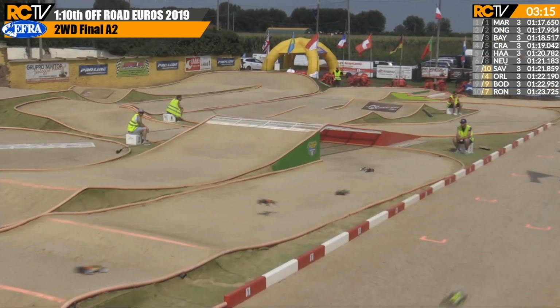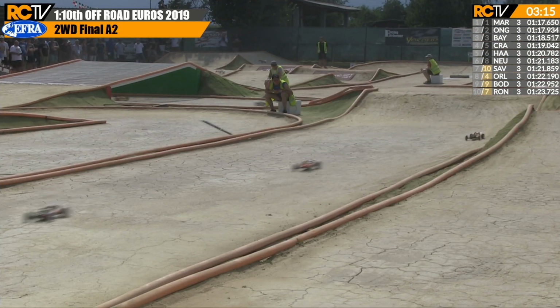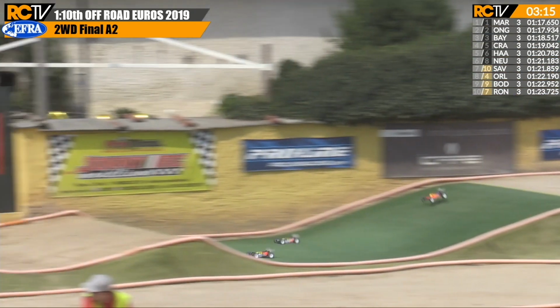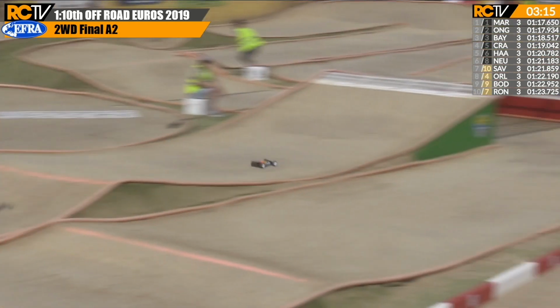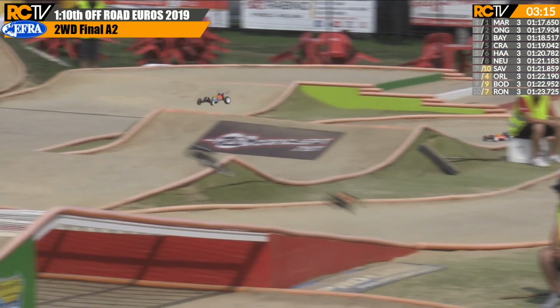Double single. Martin, Ungaro, Bayer, Cragg, then a bit of a gap back to Unihaten. And it's looking a little bit risky here with the cars so close together on the big jump, but they're all through safely. A little bit of a heavy landing for Ungaro. Bayer looking for a way past, but there wasn't enough room. These guys giving each other good amount of space.